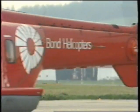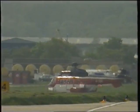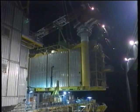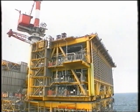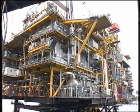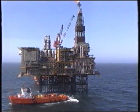This meant that Elf Enterprise Caledonia's already busy heliport would see its monthly passenger throughput double to 4,500 and would need an extra 60 flights a week to transport them. The 4,600-ton compression module was installed in February 1992, and 2 months later the 8,300-ton wellbay module and drilling support substructure completed the topsides facilities. Their total operating weight is over 27,000 tons.